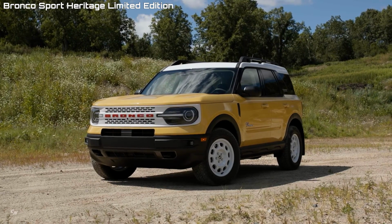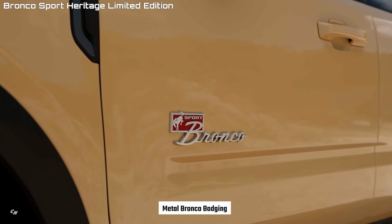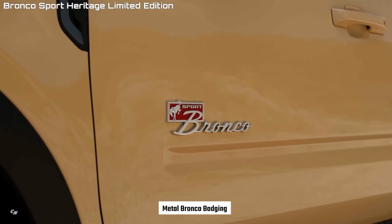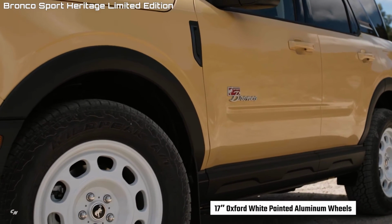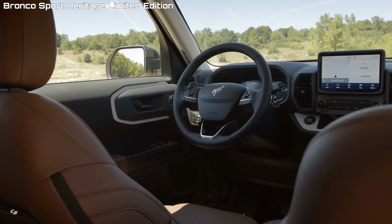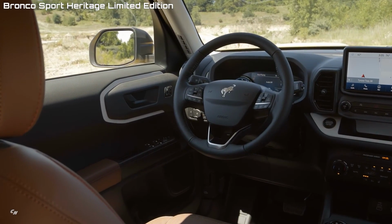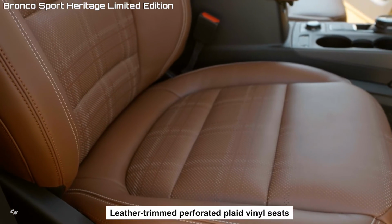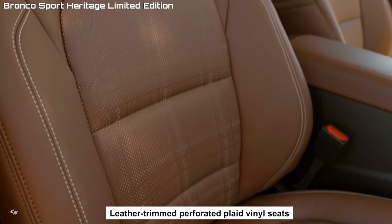Heritage Limited Edition models add metal Bronco script front fender badging and larger 29-inch all-terrain off-road tires with more aggressive, deeper treads that stretch onto the sidewalls for improved off-road traction. Heritage Limited Edition models also upgrade to leather-trimmed seats and include Oxford white door inserts and unique center console badging.